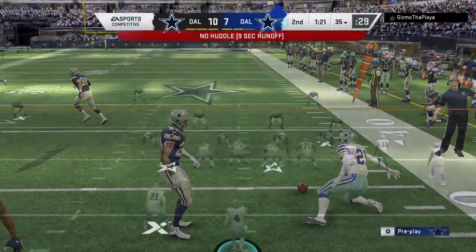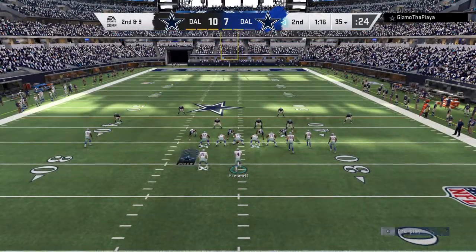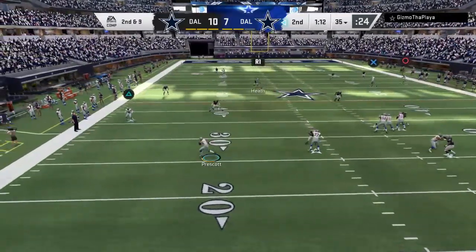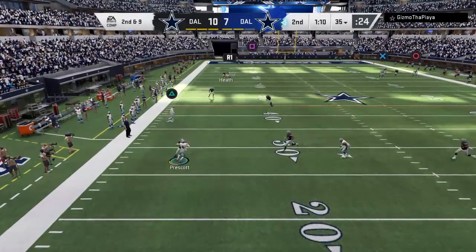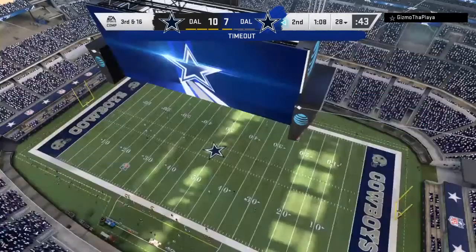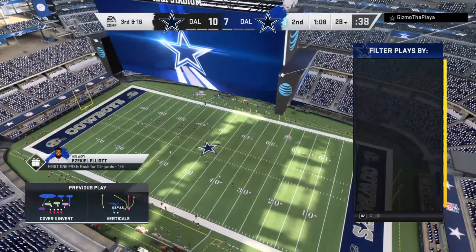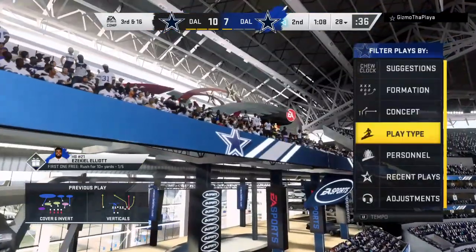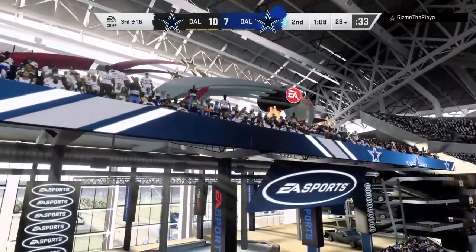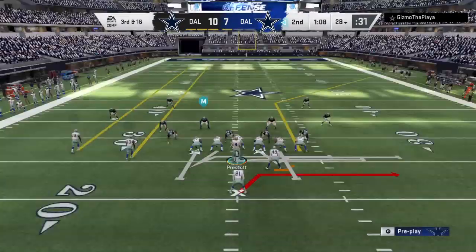Tackle made there by Chidobe Awuzie. On second and 9, Prescott forced out to his left. And he's taken down, trying to do a little too much, getting outside of the pocket, and it results in a sack. He was trying to keep his eyes downfield. Nobody came open. He's trying to do everything that he had been taught, right? Every bit of the technique. But if no one's open, there is no technique except make sure you hold on to the ball as you go to the ground when you're getting sacked.